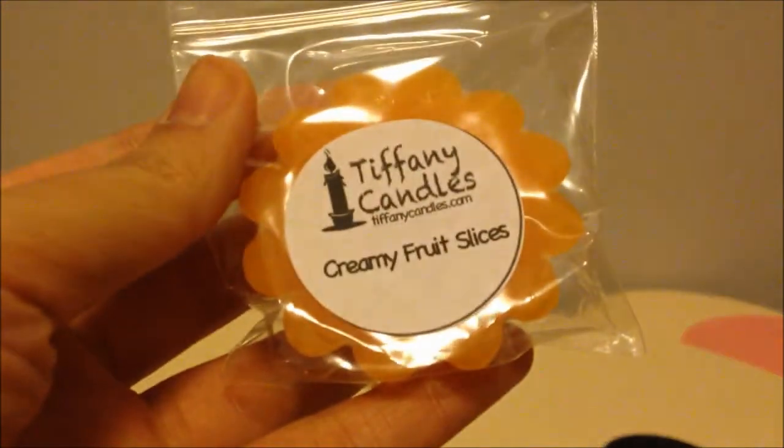The first one is creamy fruit slices. I don't know if I've gotten this one before. I've never ordered this from her. Or have I? I don't remember. Honestly, this smells mostly of oranges, like a dreamsicle scent. Yeah, it's citrusy, like a sweet citrus scent. But I wouldn't necessarily say that it's a fresh sweet citrus scent. More like a juiced one. Kind of artificial smelling, I would say. So if you're into that, go for it.